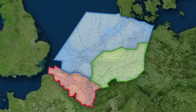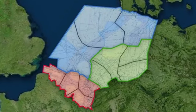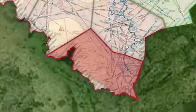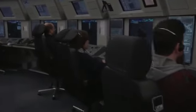Each of these sector groups is then divided into sectors themselves. Now, sectors can be divided both horizontally and vertically. For example, there's the Luxembourg sector between flight level 245 and 355, and also the Luxembourg High sector above flight level 355. At the very busiest times, each sector will have its own dedicated set of controllers.